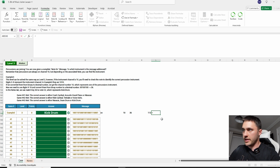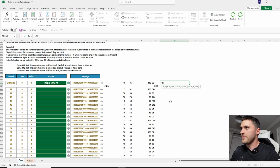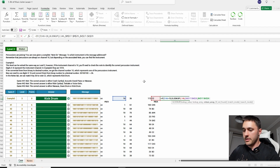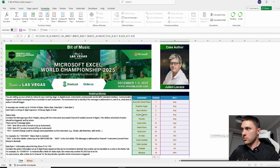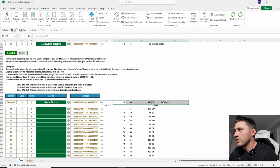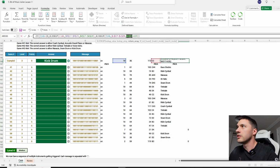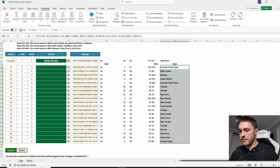So I said xlookup this in the notes, then I just said if this equals 10, then xlookup the note in here, and give me the instrument. Otherwise, xlookup the channel in here, and give me the instrument. So all quite simple stuff so far. Hopefully that's right. Yep. No, I haven't locked some things. Let's just lock these. You never get away from missing locking cells, do you? There we go. So that's how I did question 3.